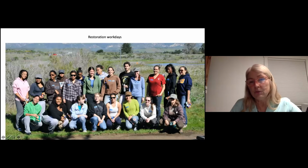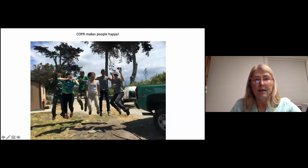We have restoration days. In fact, if you want to form a group and plan things and feel good about what you do, just let us know and we can create a work day for you to join us here. And some people really like to pull weeds. And here's a group of students really happy after a long day doing restoration.